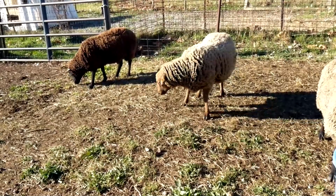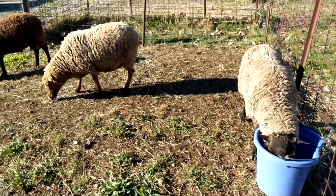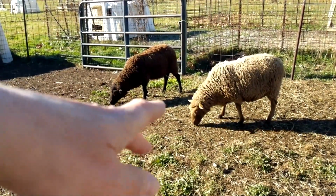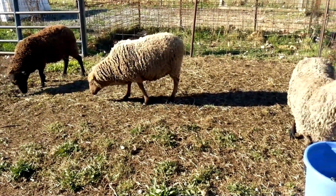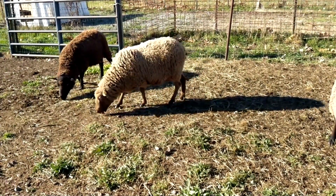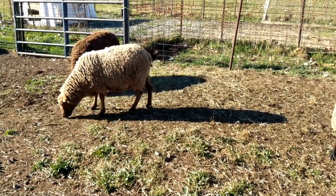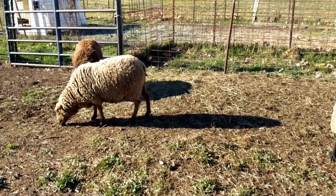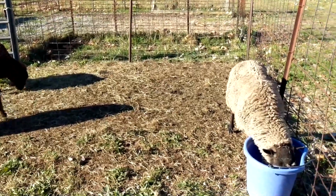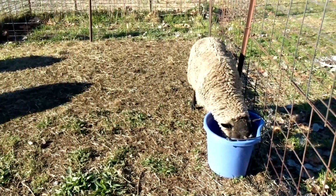Alright guys, these are my adult rams. There's Jon Snow, the unnamed Morat ram, and Loki. None of these guys are going to get used this year. We're just going to hold them over. If anybody wants to buy a nice adult ram that's polled with super fine fleeces, give us a call. Water good? I got to fill their water back up.